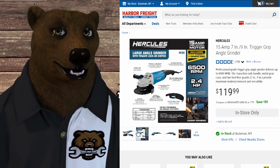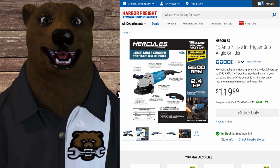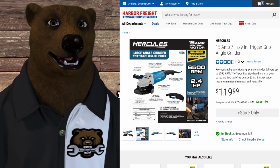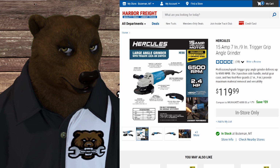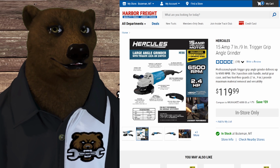And the nice thing about corded is, who cares about the batteries? It could be Hercules, it could be whatever. It's a corded grinder. You can use it all sorts of places. And for a 15 amp, 7-inch, 9-inch, this is ridiculous. Normally $120. This is going to drop it down to $96, sub 100 for a 15 amp grinder.